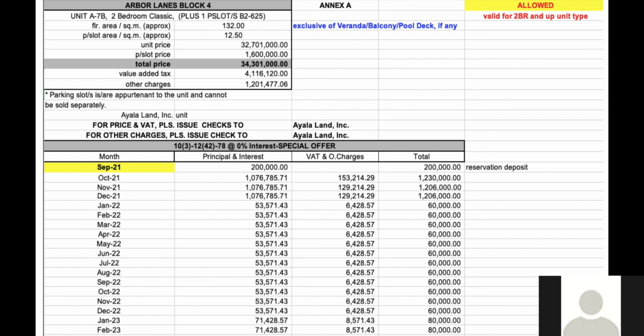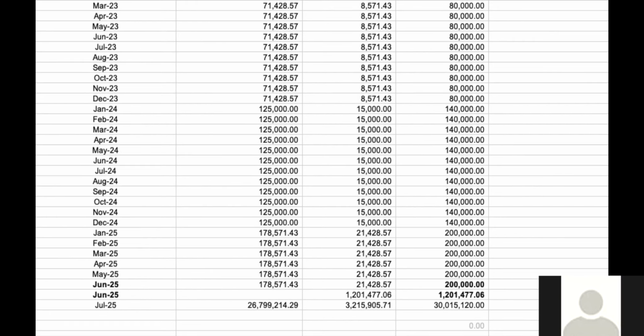60,000 on the first year, 80,000 on the second year, 140,000 on the third year, and then for the 6 remaining months, it would only be 200,000. By July 2025, you will be having your lump sum, which is around 30 million.